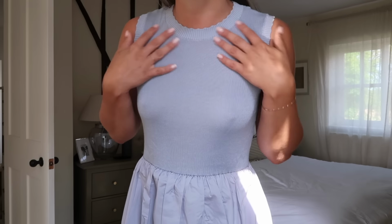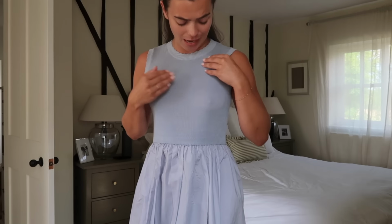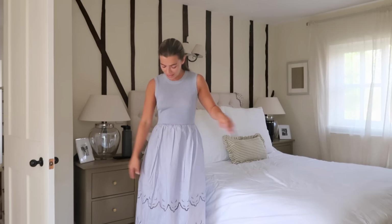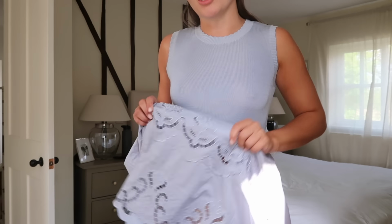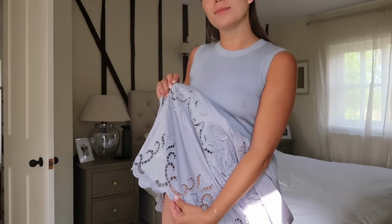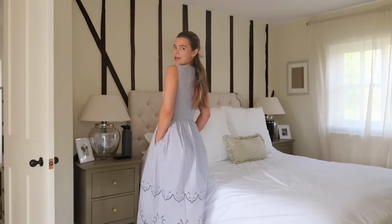I really like the fact that the top, the vest top section of this, is a really fine knit. It's so breathable and so soft. I think this cut is really flattering. It is such a lightweight fabric, really breathable and perfect for this weather. And also, the skirt is stunning. Look at this laser cut detailing. I love that the hemline is scalloped. It's just that other little detail that you don't really think about. And this colour, this really lovely powdery blue. Oh, I just think it is beautiful. So I'm going to be wearing this on holiday, and I cannot wait.